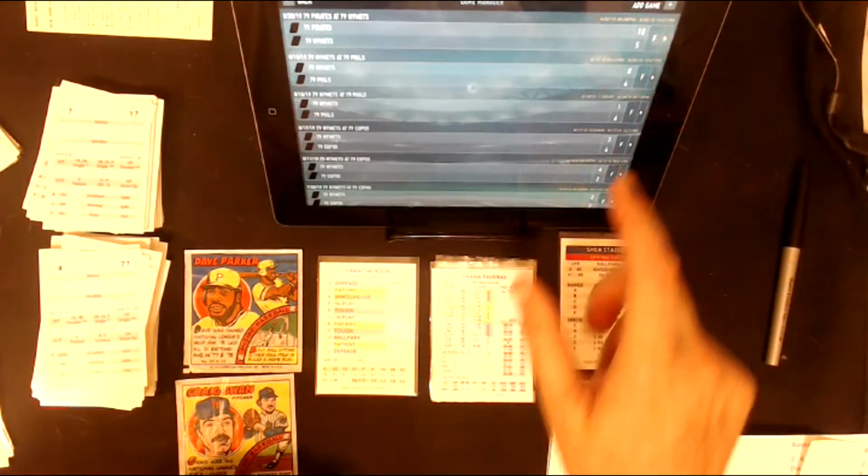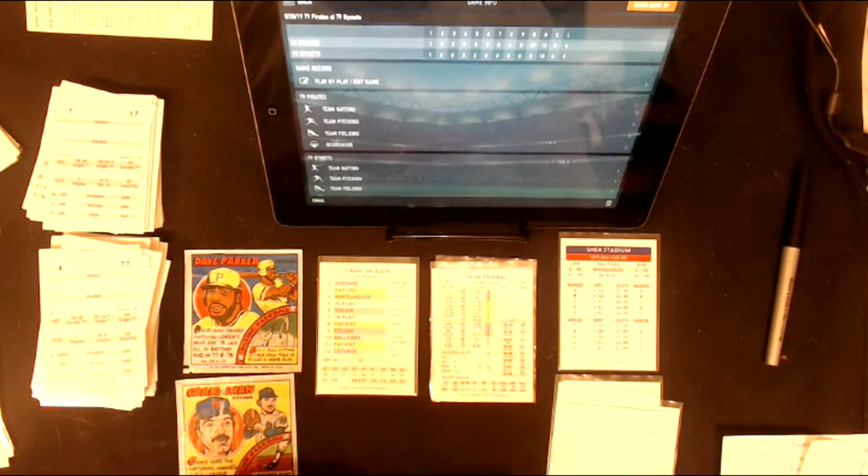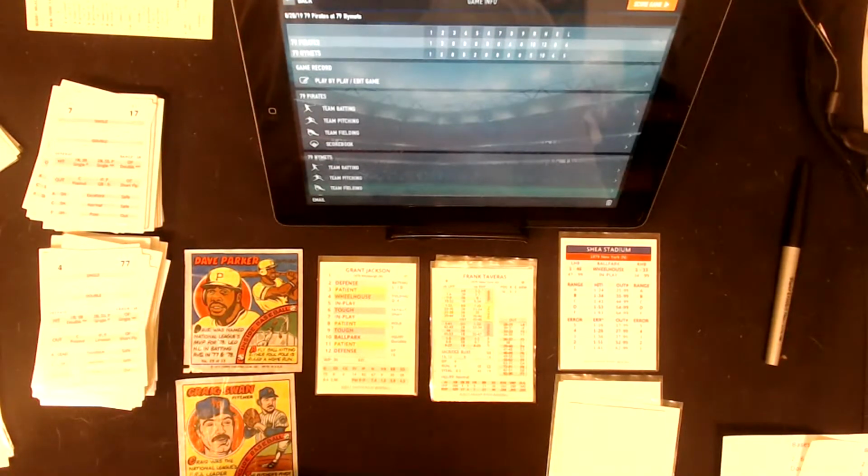Let's look quickly at the line score. It was Pirates 10 runs, 12 hits, no errors, 4 left on base. The Mets 5 runs, 10 hits, 4 errors, 3 of which were on Frank Taveras, the shortstop, and 1 was on the right fielder Dan Norman. That really led to most of the runs in that second inning. The Pirates scored 3 runs in that second inning, but most of them were caused by the errors. So the Mets did not have a good day on the field, and they lose this one. Game 139. We go to game 140 now.